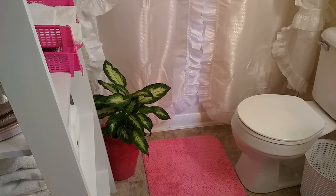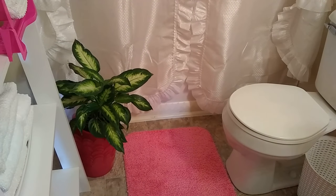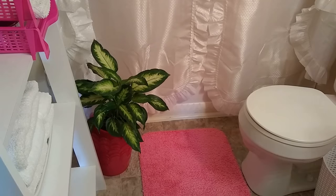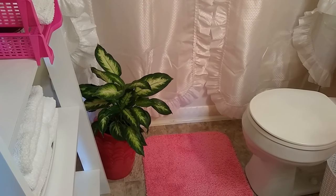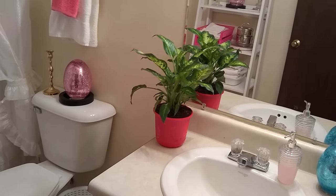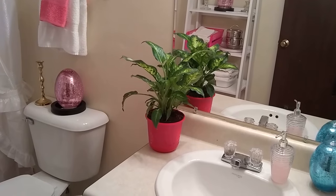This live plant here was bought from Lowe's and it is absolutely beautiful in this bathroom. And it sits in a fuchsia color flower pot that I bought from Dollar Tree. And the other one, the pot that plant sits in, was bought from Walmart. There's another plant that sits on the counter. Again, that plant came from Lowe's and the flower pot came from Dollar Tree.